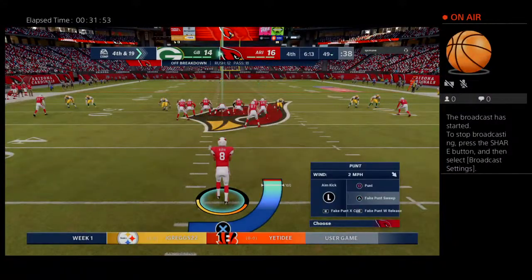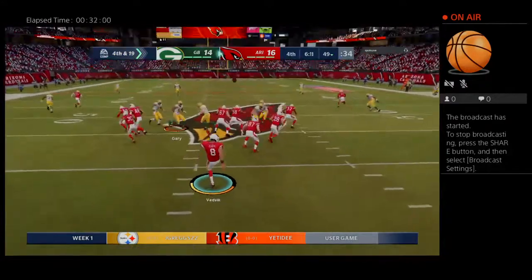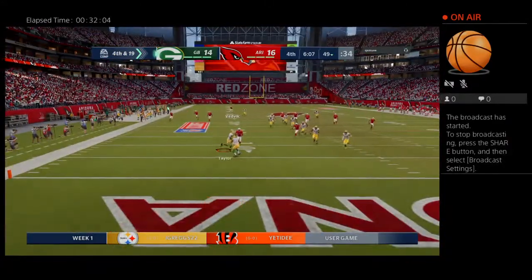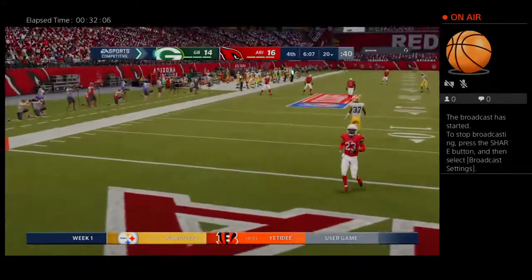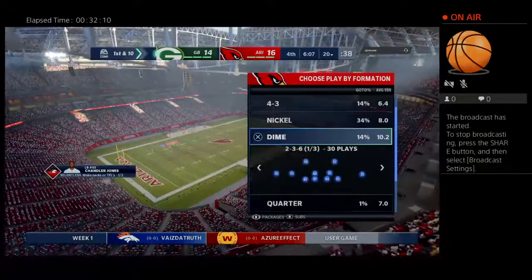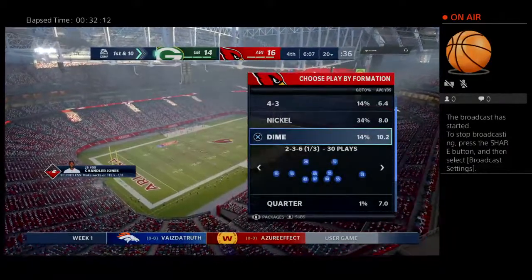In punt formation. Has to be a little bit of frustration there. Back-to-back incompletions. Receivers blanketed on both attempts, this time on 3rd down. On 4th down, the punt team is on as this is sent away. And a bit of a mistake there. This is well into the end zone for a touchback. At their own 20-yard line.